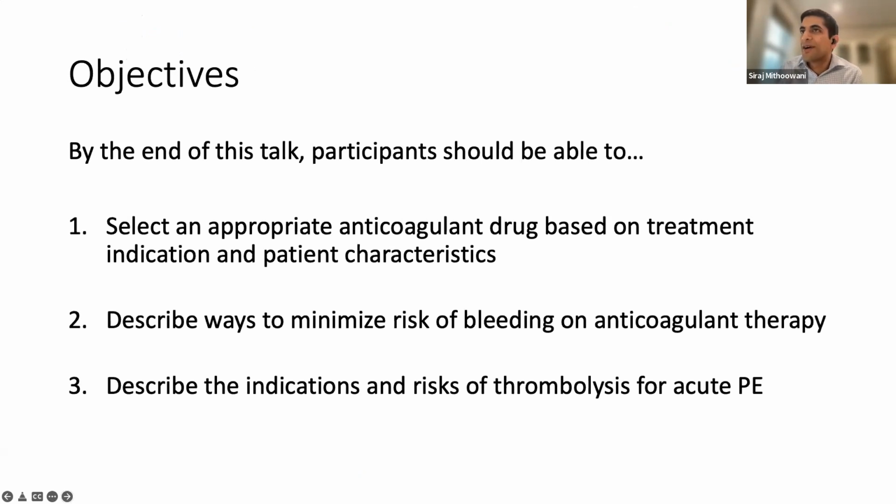The objectives of this talk are a little bit ambitious. I was joking with Madeline, Dr. Verhofstadt, before the presentation that these are not the only 5 things an internist should know about anticoagulants, but it's 5 things that I think everyone should know across the board. Hopefully you'll get some insight as to the typical things that we see in the thrombosis service and where we contribute to the care, and where we can improve anticoagulant care for our patients. By the end of this talk, you should be able to select an appropriate anticoagulant drug based on treatment indication and patient characteristics, describe ways to minimize the risk of bleeding on anticoagulant therapy, and describe some of the indications and risks for thrombolysis for acute PE.